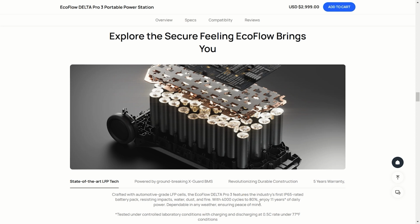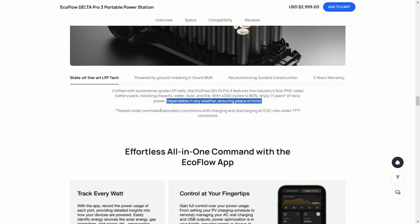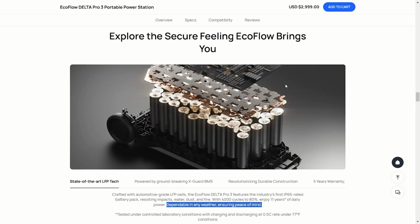Dependable in any weather, ensuring peace of mind. Keep in mind that there is a temperature limit to what these can run at. So it can't run in absolutely any weather, but it is very versatile. As you can see here, it was tested under controlled laboratory conditions with charging and discharging at 0.5 degrees Celsius, which is just above freezing, in under 77 degrees Fahrenheit conditions. And 77 degrees isn't that hot. But these LFP battery cells actually work really good in high temperatures. People run these in the middle of the desert in high temperatures with no issues.